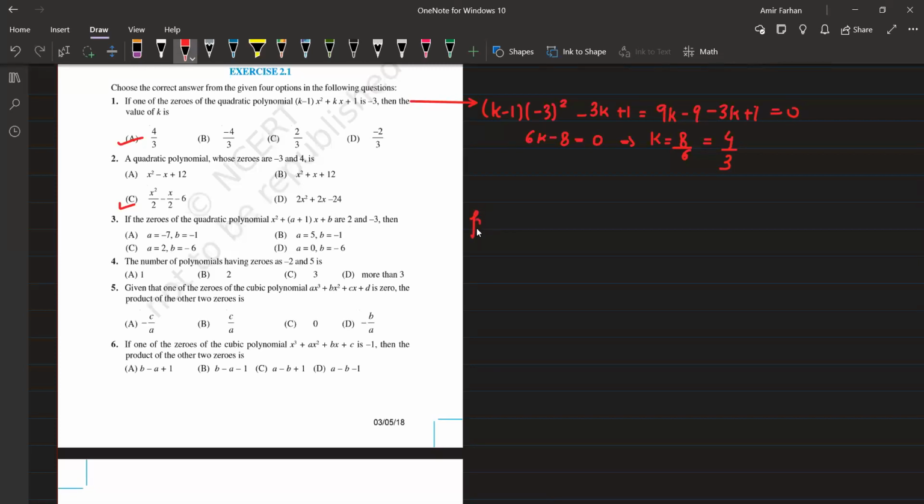So P of 2 will be equal to 2 square plus (a plus 1) into 2 plus b. So it will be 4 plus 2a plus 2 plus b, and 4 plus 2 is 6, which is equal to 0. So that equation will be formed as 2a plus b equals minus 6. Clear?